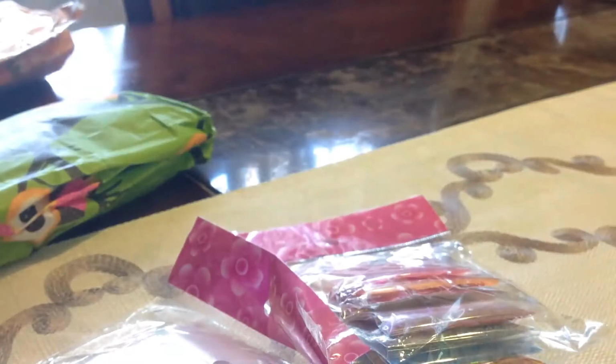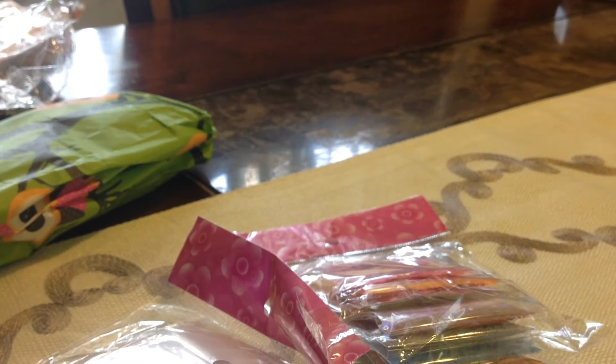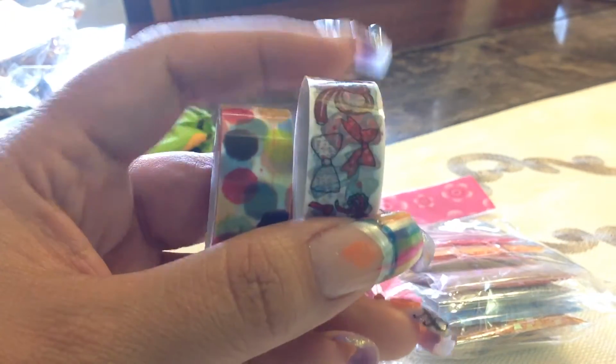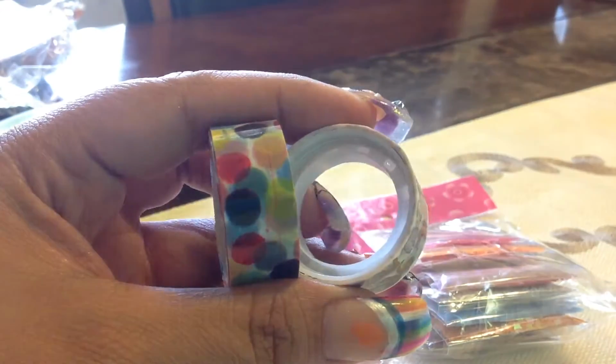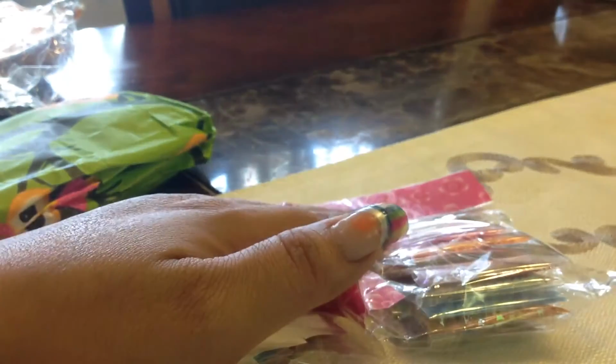Let me get started with the glitters. Okay, this one comes with two washi tapes. So let's take them out of here. Let me see that. It's not like washi, it's more like a decoration tape. But it's pretty. This one with the bows, and this one with the spots. So yeah. Don't mind my nails. I need to redecorate them. I was playing with some stripers that I got.